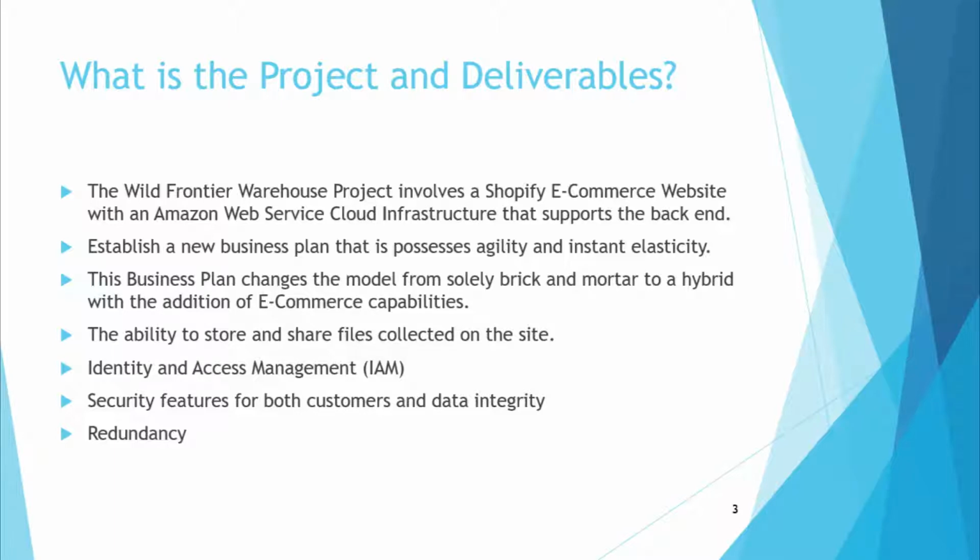Establish a new business plan that possesses agility and instant elasticity. The agility and instant elasticity will aid Wild Frontier Warehouse to be able to quickly iterate, innovate, and experiment. It will also aid our project by instantly scaling up when the workload increases and will also scale down based on the demand.